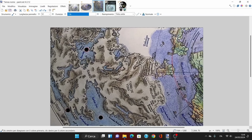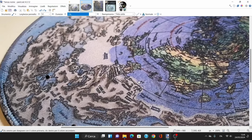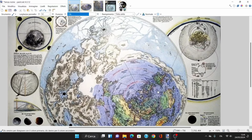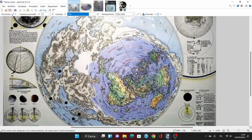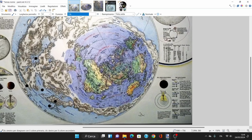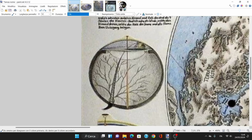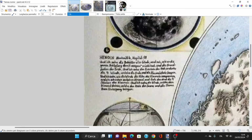Interesting. I really am interested in this map. It's something I can't wrap my head around, and it's so random. Look at this. What are these inscriptions? What do they mean? I can't even see what they're saying. They're in German. I can't even translate them. But they're so interesting. What even is that? Is that supposed to be like an eye? Like an eyeball? Circular veins of the eyeball?